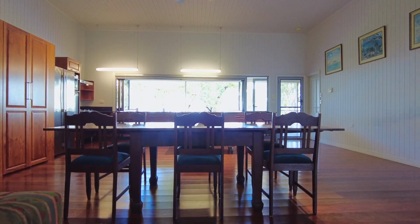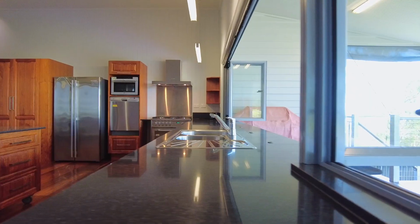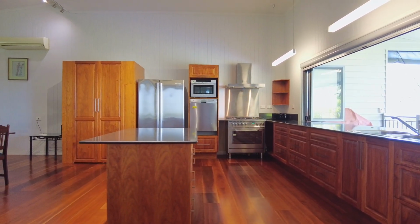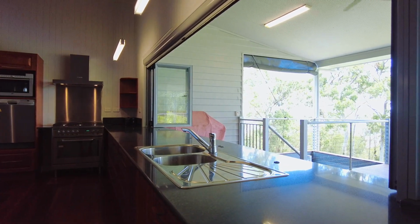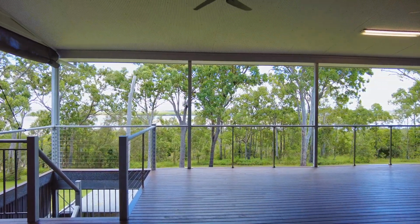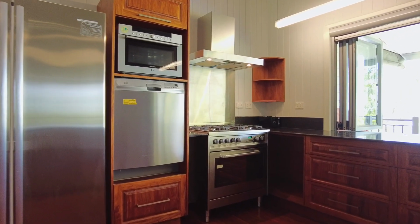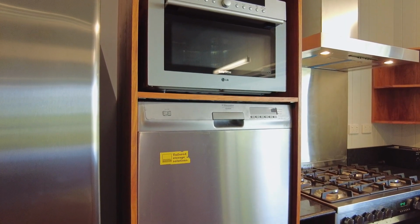Indulge more than your taste sensation in the stylish kitchen and let your eyes take in the proportion, layout and convenience here. Note the expansive Caesarstone bench tops and New Guinea rosewood cupboards with loads of storage and pantry plus island preparation bench. You also have a large servery out to the fabulous al fresco outdoor entertaining deck overlooking the Susan River. This is where you'll appreciate and enjoy Hervey Bay's year-round subtropical temperate climate. Quality appliances include a large 900mm stainless steel European gas stove with range hood, microwave oven and a dishwasher.